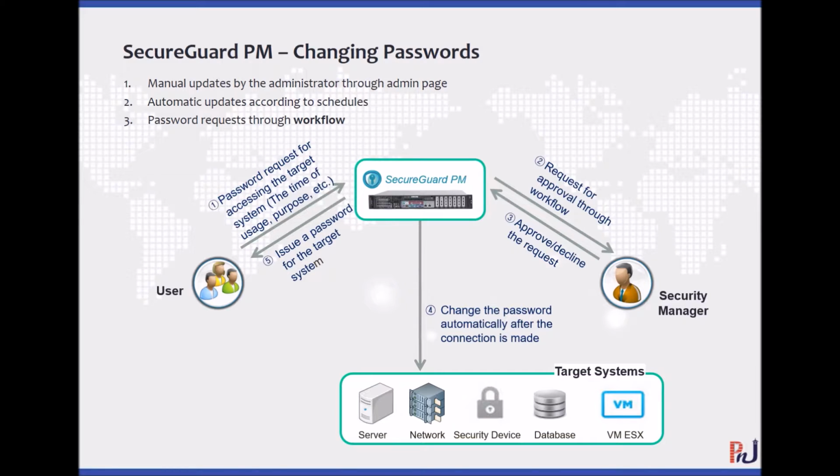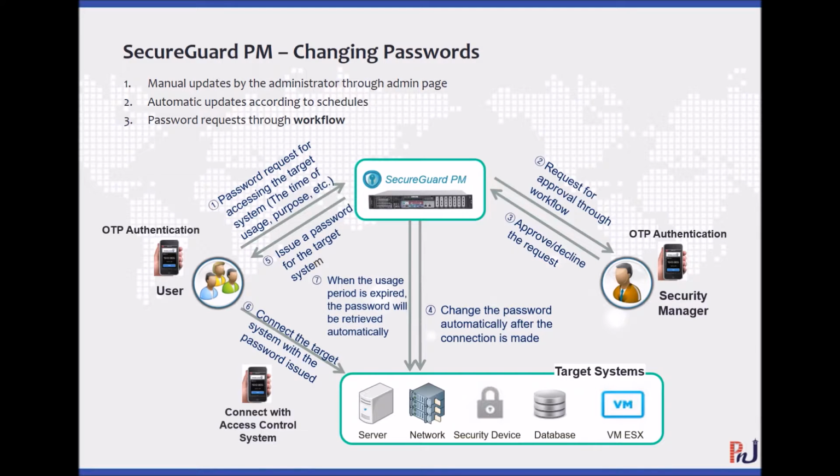Right after the connection is made, a password change will be performed automatically, so the second connection attempt will fail with the same password. At some points during the process, additional authentications such as OTPs can be introduced in order to make the process even more secure.